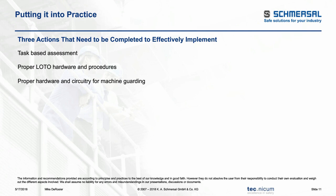Once you're able to get your task-based assessment done, you know what tasks fall into which criteria so you can effectively train your employees on following proper procedures as well as safe work practices or work instructions. But in conjunction with that, the next 2 steps are critical as well.